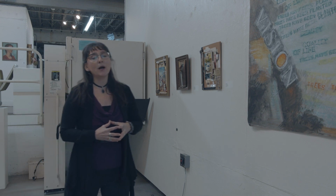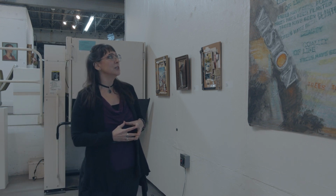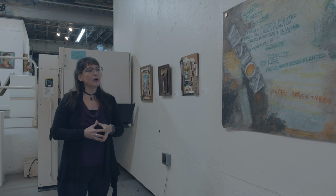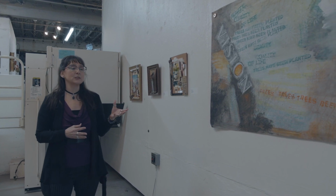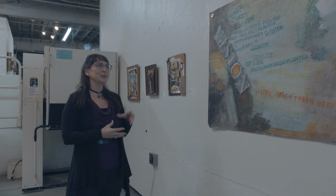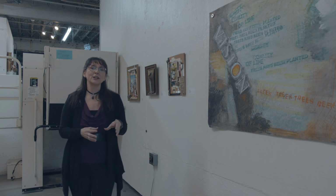So right away, I'm drawn to this piece here by artist Grace Magnet, who is an artist and art educator who has been working in this region for a very long time, and who has nurtured and mentored a lot of local and regional artists in the area. And I'm really drawn to this piece, especially because I love the way it's dealing with this interesting juxtaposition of nature and culture.